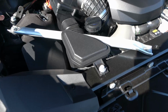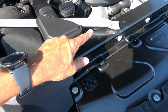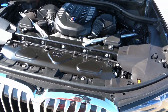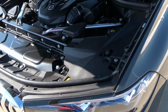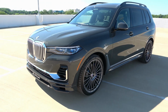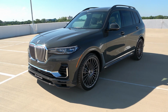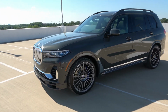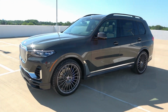Now you can see the supports right here, the reinforcements for the extra rigidness of this vehicle to make it sporty. So that is if you have kids and they are late for school, instead of taking the regular SUV, or an SAV as BMW calls it, take this one because it definitely is going to take you there faster. Now let's check out some of the side profile features of this car.